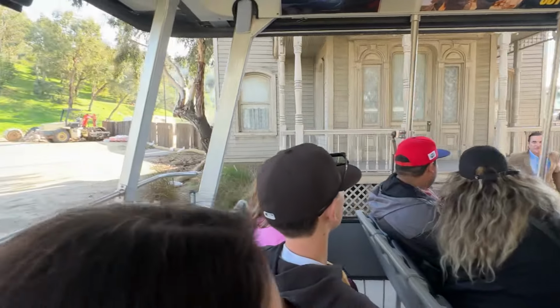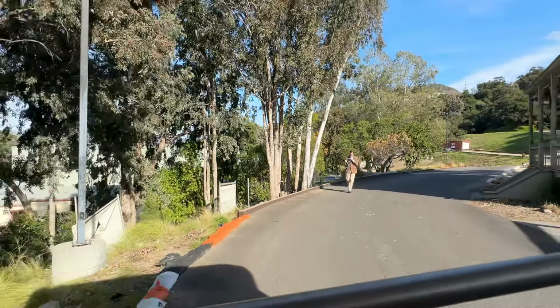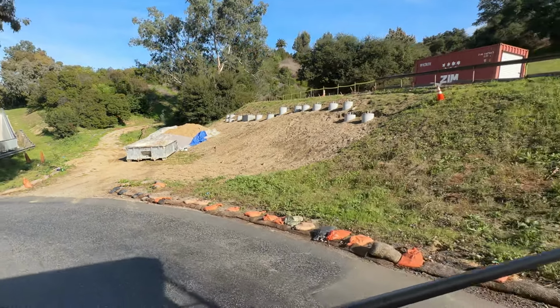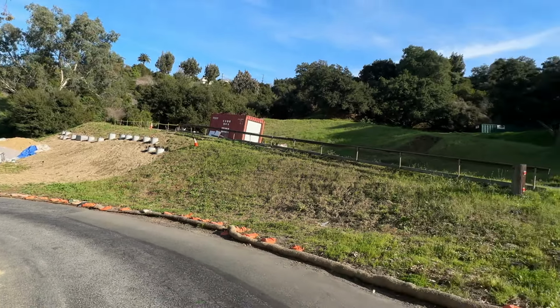I'm assuming they're going to reconnect that and fix that before Halloween time, before Horror Nights. And then what's going on the hill behind it, it hasn't changed in the last couple weeks. But that's the tram tour. Other than that, everything else is the same.